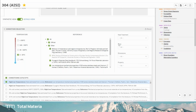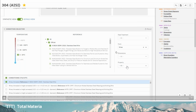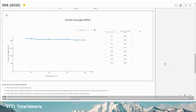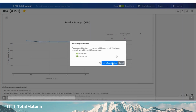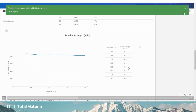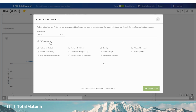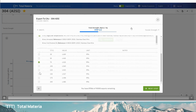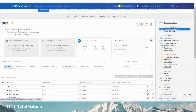And you can filter different standards. You'll be able to see different standards information here, heat treatment option, and form of the material. Of course, it's related to the mechanical and physical properties and the dimensions of the material. Again, that gives you different mechanical and physical properties. You'll be able to see these diagrams and compare them. You'll be able to add this information into your reports in Report Builder. So you'll easily find, compare, and make reports, and with one click in any simulation software that you're using, you'll be able to use these material cards from Total Materia, including ANSYS, CATIA, SolidWorks. Whatever simulation software you're using, it doesn't matter.